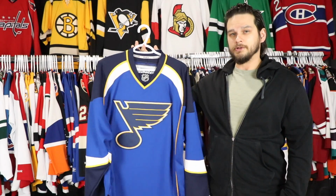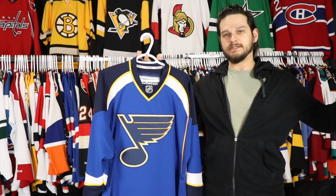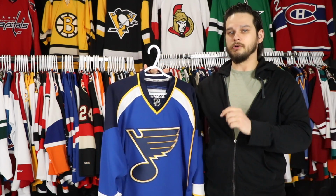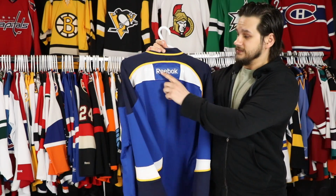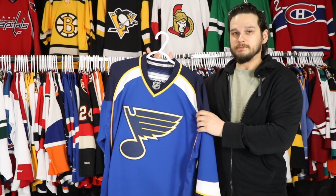Alright, so normally I would put the home jerseys before the road jerseys, but that one I have 2007 because it had the Reebok or RBK Vector logo on the back. This one has the Reebok word mark on the back, so I consider this one to be after that one.